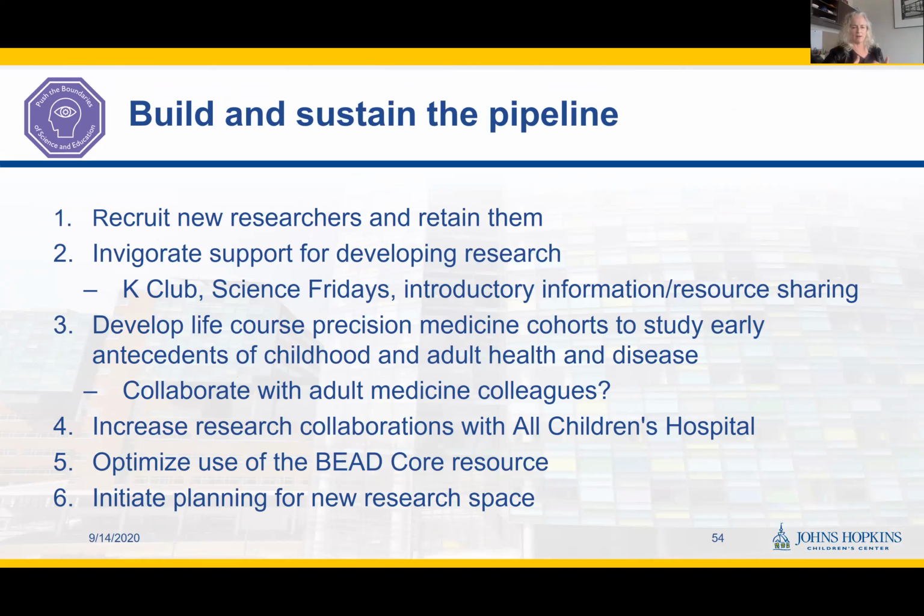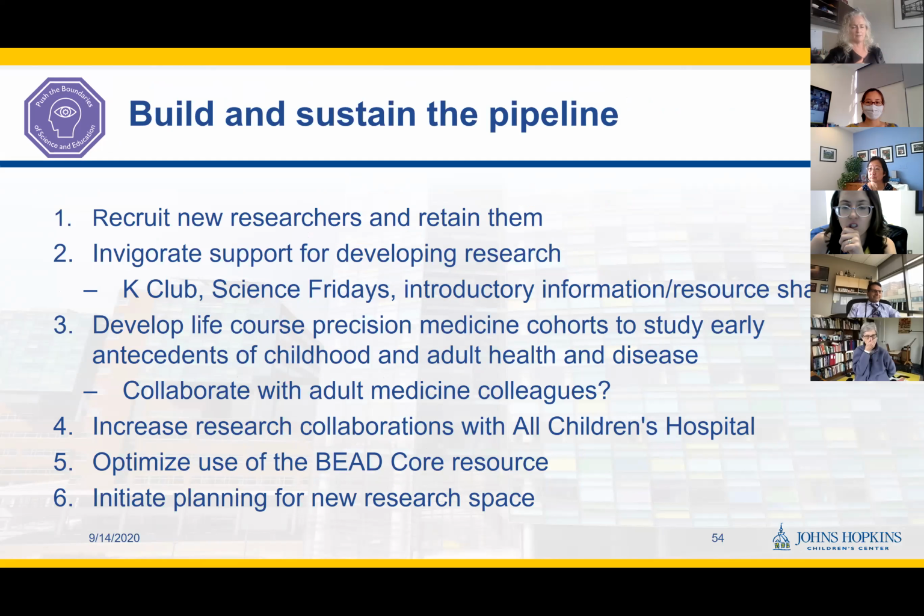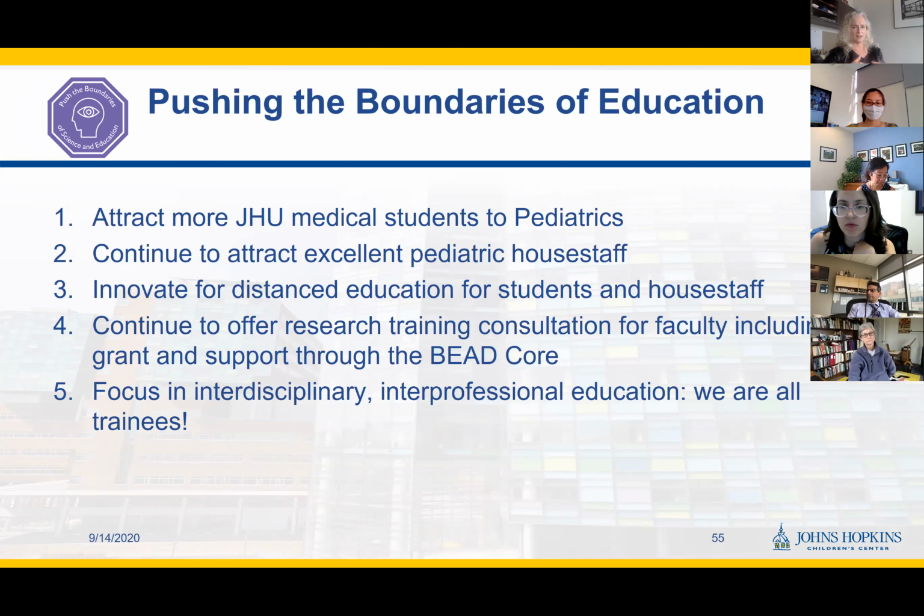Once we're worried about the pipeline, we also need to sustain. So I think optimizing the support for especially young investigators with K Club, Science Fridays, making sure that people understand the resource that is the B Corps and use it effectively, getting better about research collaborations with our children's hospital, making that easier. And as soon as the new research space building starts again, we'll get our planning going for that. All of these things I need everybody's help with in the next year or two just to make sure that we are together. I think we've talked about this one already. Let's keep going.